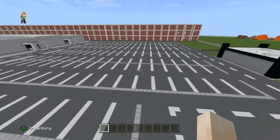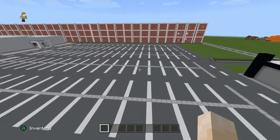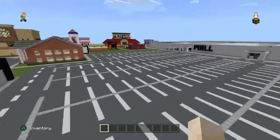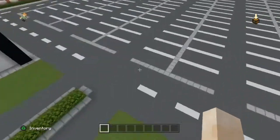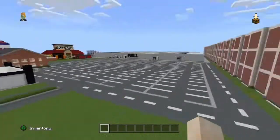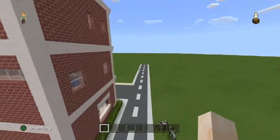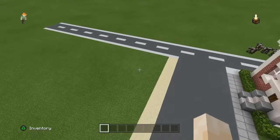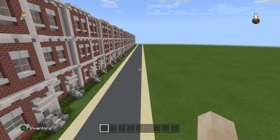And yes, this parking lot, I did this on a stream, so if you go back a little bit, it's one of the streams where I'm decorating the mall. I did this entire parking lot, well, most of it anyway. And yeah, that's like the entrance. But I just want to show you what this giant wall is. This is a development. There's going to be a line of more townhouses this way, and that's the whole development.